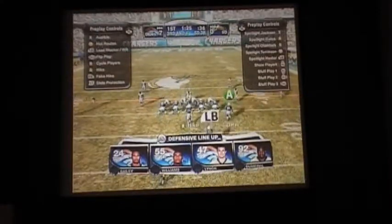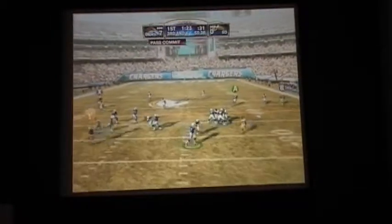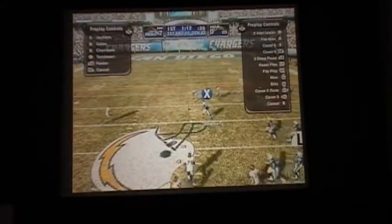Offense facing a third and four, ball on the 36. Offset I formation in the backfield. Looking to throw. Looking for an open man. He's there for the catch. They just couldn't get to the quarterback in time. It's one of the dangers.